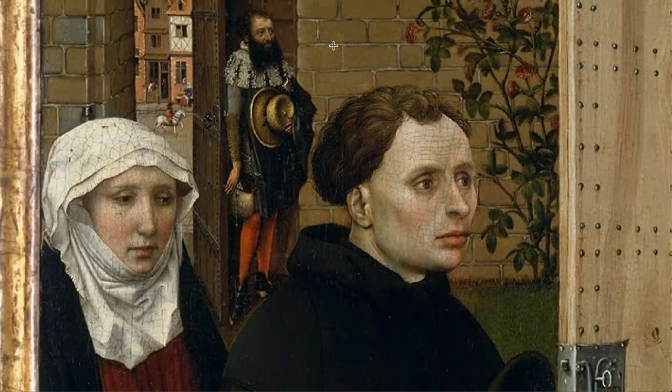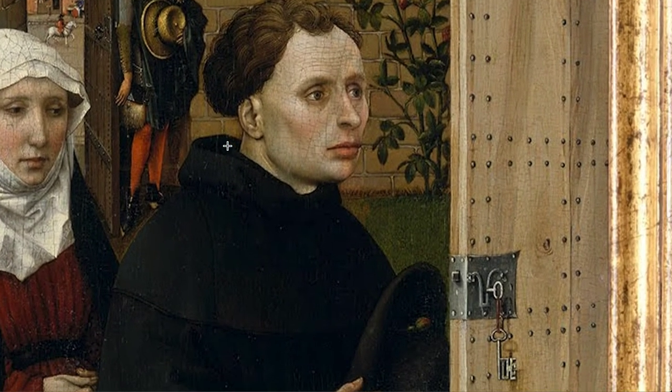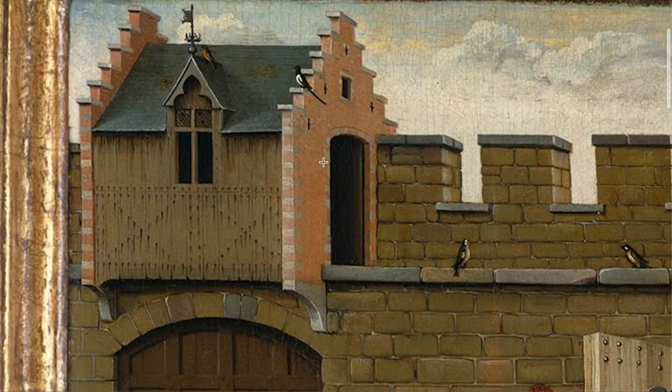There's a mysterious man back there. I've heard him described as the painter. That is, the artist has represented himself in this space. Or maybe it's something else that has some meaning that we don't know. There's a magpie up here, probably means something.